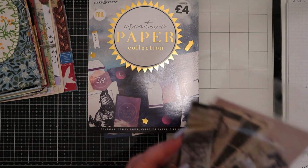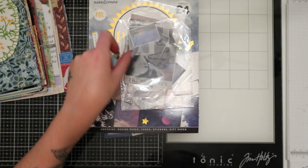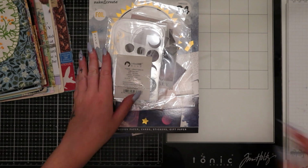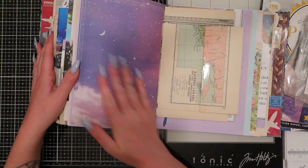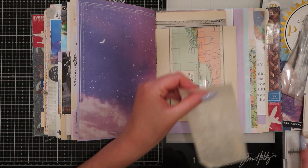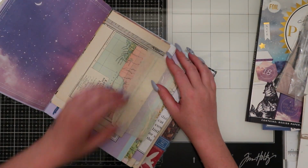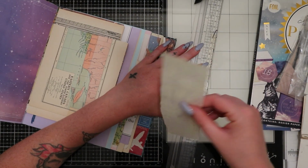And today we are looking at a celestial, out of space theme. So I was looking through some of my stash and realised I have loads of out of space, moon, sun and star ephemera. And it's not something I reach for all the time, which is surprising because I love it. I think it's beautiful. And so I thought I would make a feature of all of these pieces today, mainly focusing on this creative paper pack from The Works that I got recently.